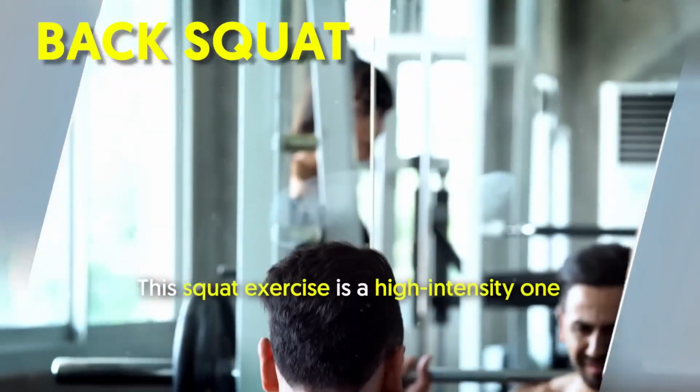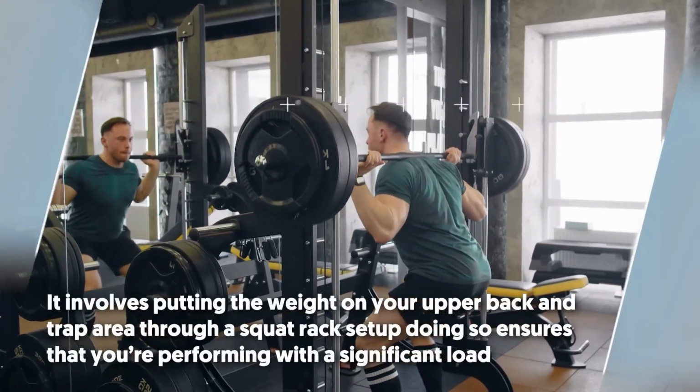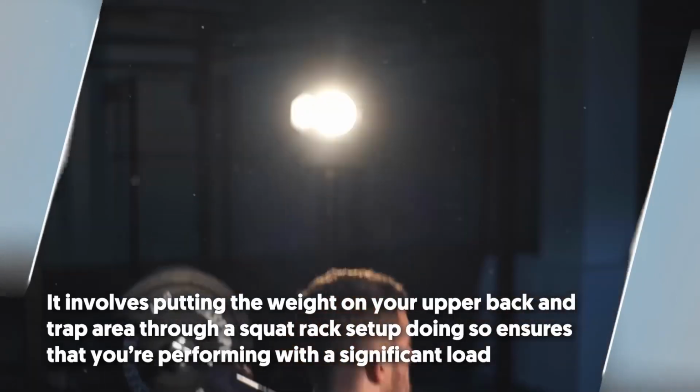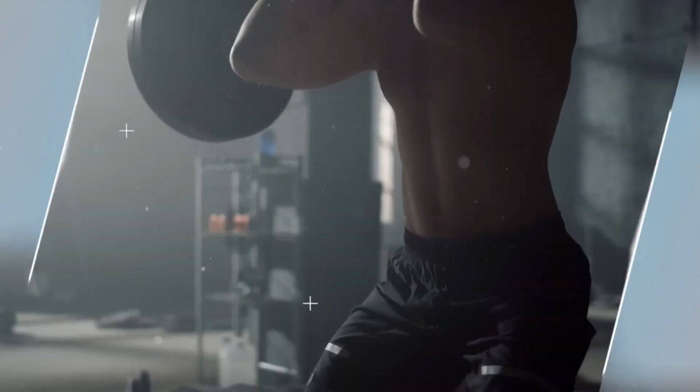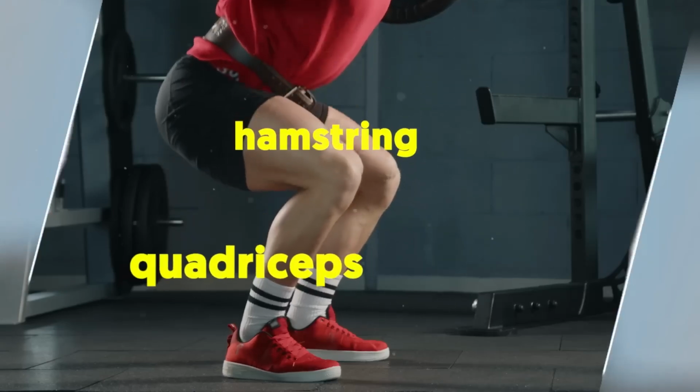Back squat. This squat exercise is a high-intensity one. It involves putting the weight on your upper back and trap area through a squat rack setup. Doing so ensures that you're performing with a significant load. Its key benefits are challenging the core and strengthening the glutes, hamstrings, and quadriceps.